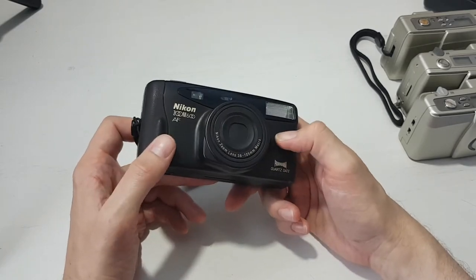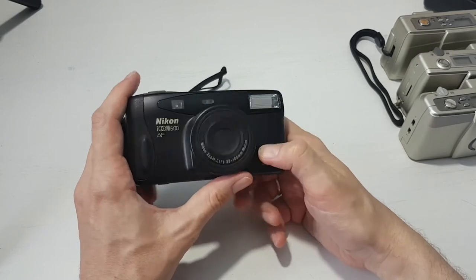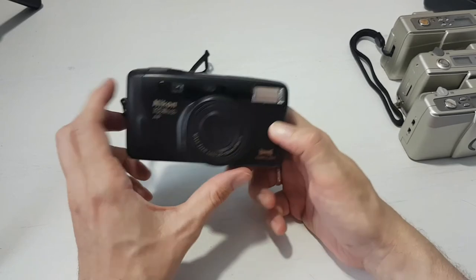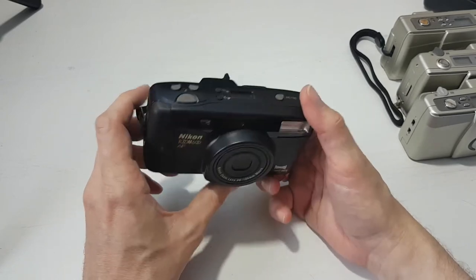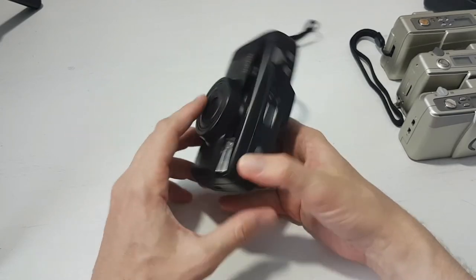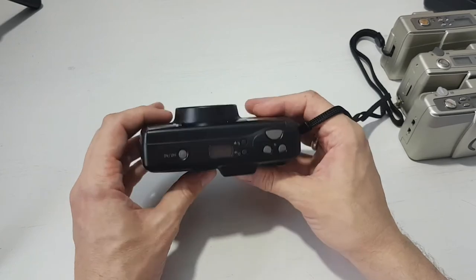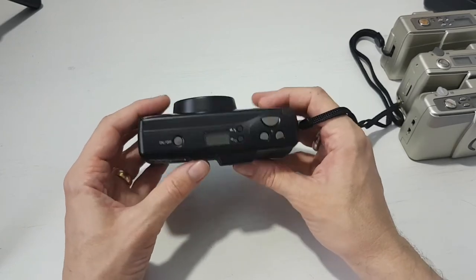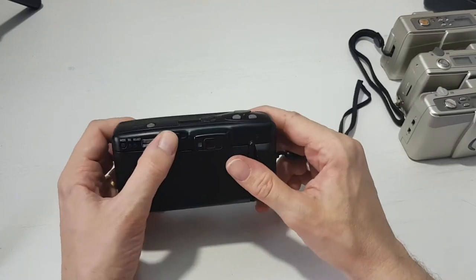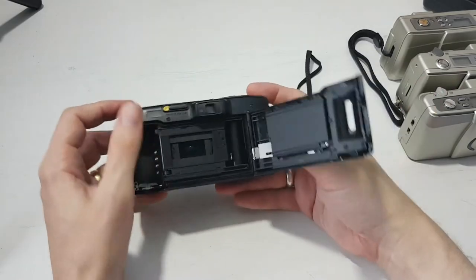The Nikon Zoom 500 AF, which you'll notice has quartz date on it, panorama. It's got the same sort of zoom range, 35 to 105. So basically this is them going, okay, let's make that camera, but without the vibration reduction, so it will cost a lot less to make. We can sell it for less, and it will be at the right price point, and people will still want to buy it as a point and shoot, because people just don't want to spend the money on the one that I just showed you. So this has got the same panorama feature. If I open the back, you see it's doing the same thing.